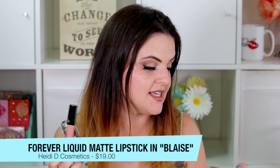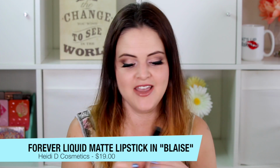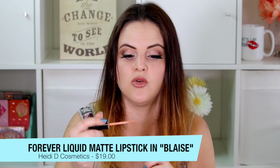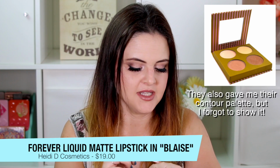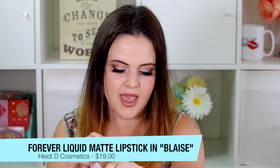Heidi D was also kind enough to give me one of her lip glosses. This is the Forever Lips in the shade Blase. And it's very similar actually to the one that I just put on as far as the shade. Ooh. Again, just more of a lipsticky kind of scent. This feels more like a liquid lipstick. It's a little bit more opaque, so I'm very, very curious to try that.